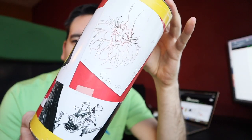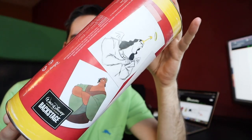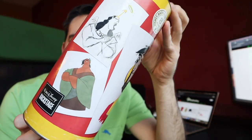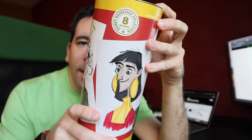And this canister is very colorful. You see different sketches and artwork of characters from the film. Up top here, you can see A3 lease in this series. And I did open it up already.